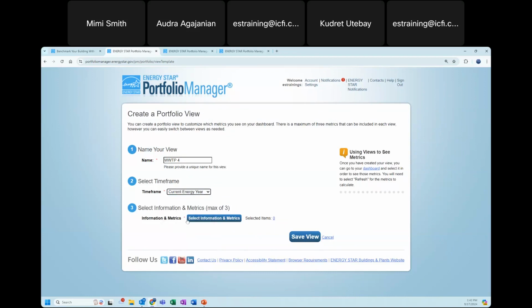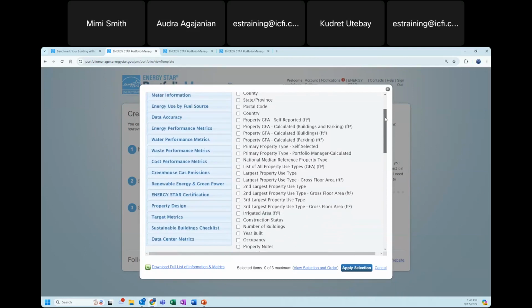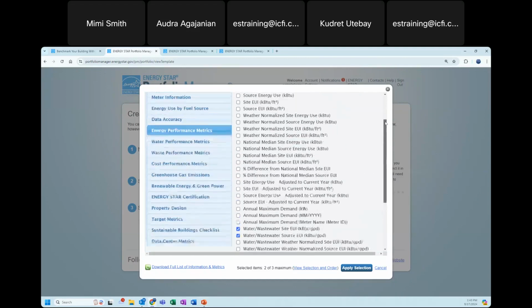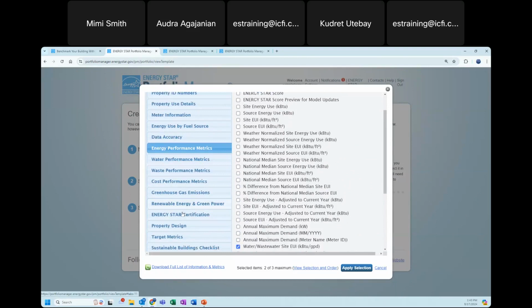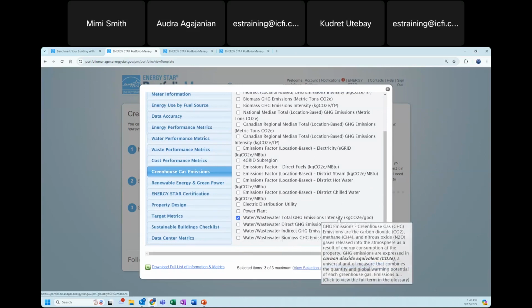And then you'll want to select your information and metrics. And in this one, you can only select 3 to display, as you probably saw in the last pane. So we'll want to click 3 here that maybe are the most helpful. So we'll scroll down to the energy performance metrics again, and we will do source and site, and then maybe we will also do total GHG emissions, which I think will be down here. There we go. So greenhouse gas emissions and then water, wastewater, total GHG emissions right there.